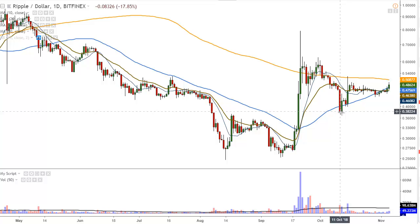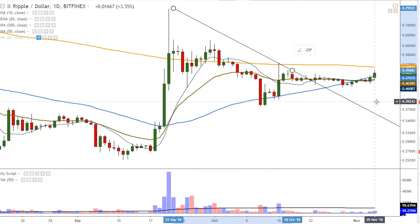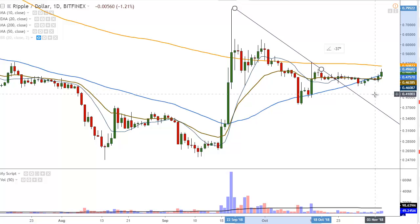Next up is the daily chart of Ripple, which is one of the few cryptocurrencies that is trading above a rising 50-day MA. The price action has been in a tight range since breaking the downtrend line, holding above the 50-day MA, but the 20 is below the 50 MA and the 50 is below the 200 MA, which are not ideal. So we'd like to see the 20-day moving average above the 50 and the 50 above the 200-day MA. But as it is right here, this is pretty constructive action from Ripple. As I mentioned before, it's one of the only cryptos that is trading above a rising 50-day moving average.